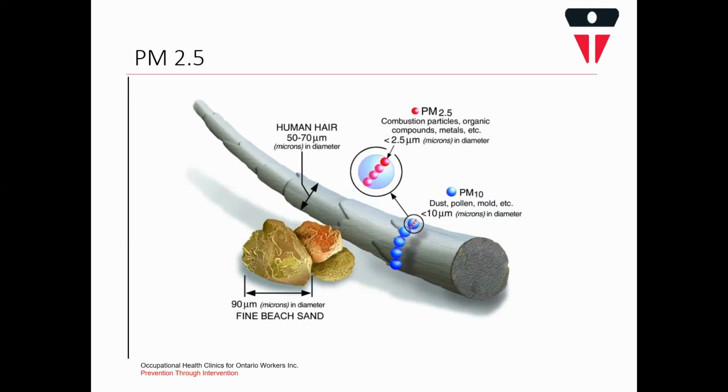These particles can be solid or liquid and be made up of many different things, such as combustion particles from vehicles or heat sources, such as smoke from a fire, for example. Metal particles from smelting, welding, or grinding metals. And they can also be made up of organic compounds and chemicals, such as sulfur dioxide and nitrogen oxides, which are air pollutants emitted from power plants, industries, and automobiles.